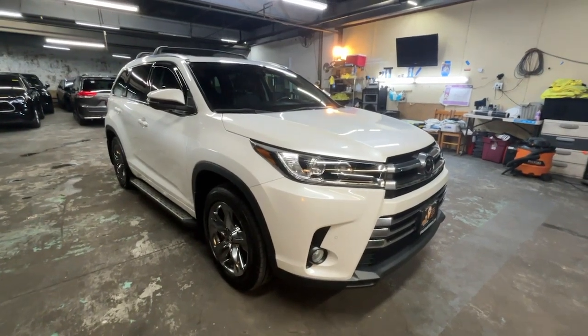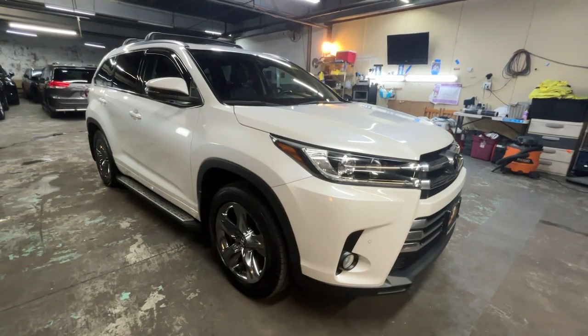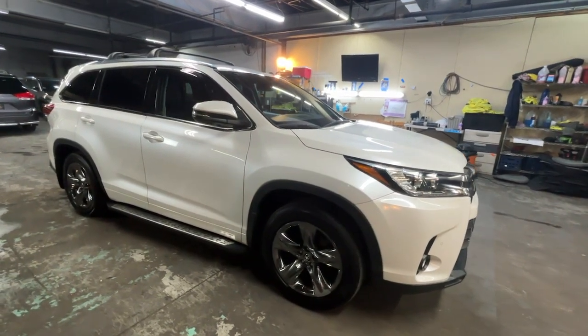Enjoy the view of this 2017 Toyota Highlander. This vehicle is an outstanding buy with fewer than 35,000 miles on the odometer. Here's a sleek and sporty Toyota Highlander your family will love.